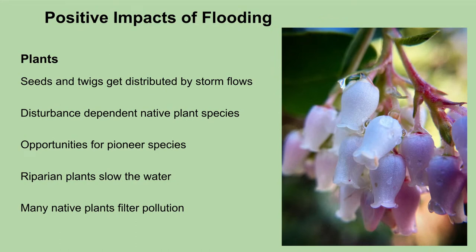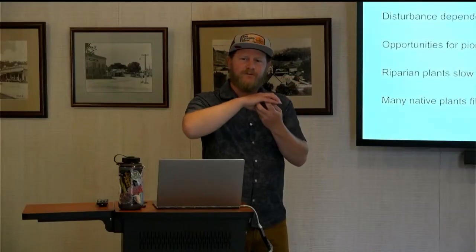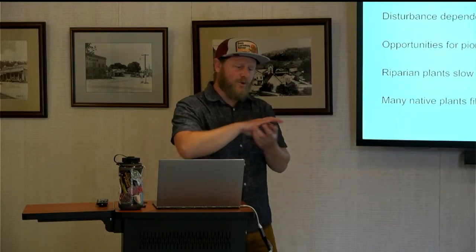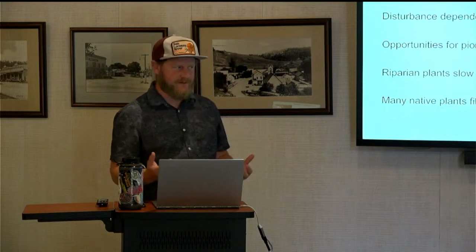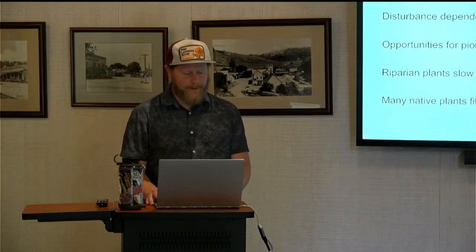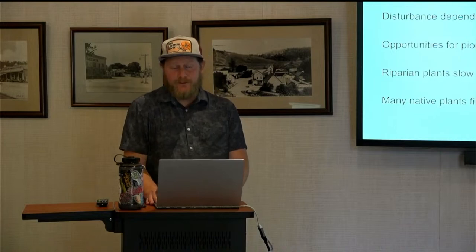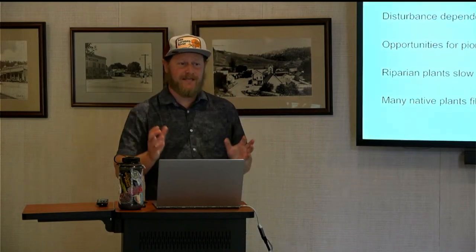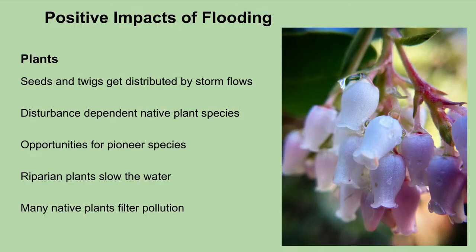Riparian plants slow the water down, so we have lots of plants along the sides of streams. They can slow the water down, causing the sediment to drop out, which lands on their roots, and so they're getting this mixture of decomposed rock for drainage, they're getting sand and sediment, and they're getting organic material. That's like killer stuff to have laying on your roots if you're a plant. It's great food for the trees. And lots of native plants can clean pollution too, whether they're soaking up the nutrients or can somehow neutralize any bacteria. So having native plants and floods, combining those two is a great recipe.